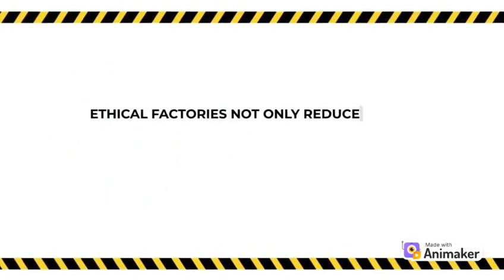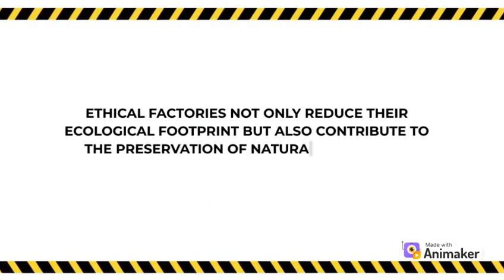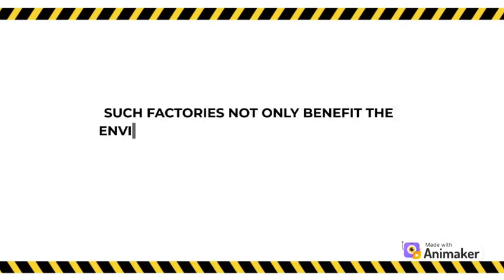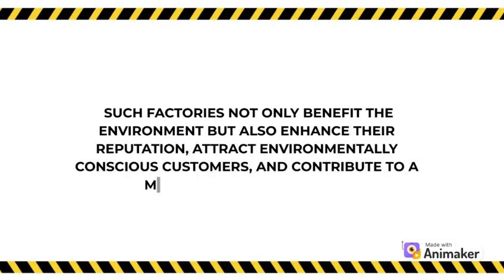By prioritizing environmental sustainability, ethical factories not only reduce their ecological footprint but also contribute to the preservation of natural resources, mitigate climate change, and set an example for sustainable business practices. Such factories not only benefit the environment but also enhance their reputation, attract environmentally conscious customers, and contribute to a more sustainable future.